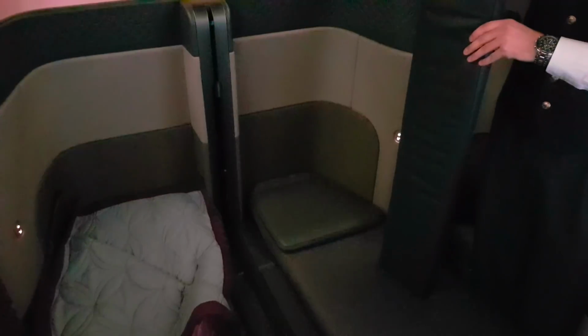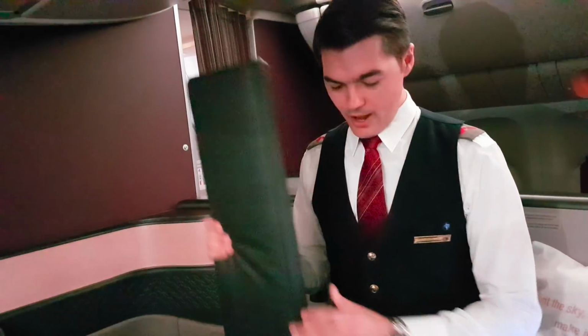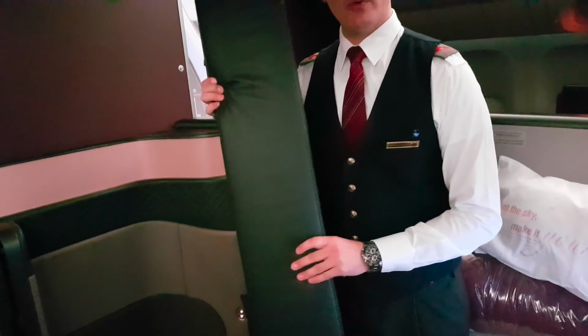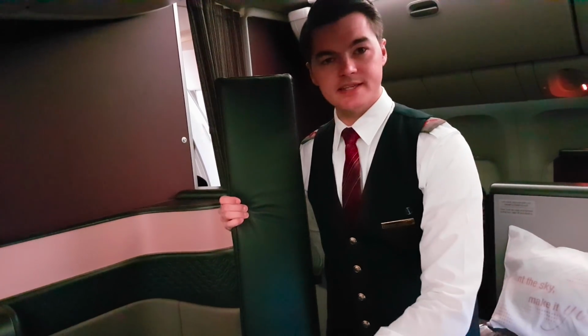So the crew is setting up the double bed, but I saw something interesting, Peter. What is this you're holding? Yeah, now we have this, we call it the bed filler. The bed filler. Yes. It's used to fill in the gap between the two seats because there is this space where the divider is. Yeah, I can see there's a space. So you can fill the middle. Oh my god. That is very thoughtful. Very, very thoughtful.